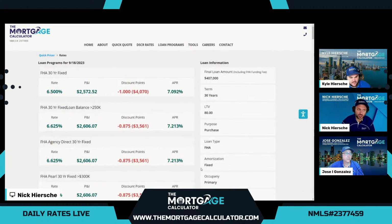And FHA, not much change either here. 6.5 rate, 1 discount point in cost, puts the final APR at 7.092. So pretty significant savings here for someone that would qualify for both conventional and FHA. Almost a half a point today in difference between those two options. So definitely our customers that qualify for both, check the FHA out.